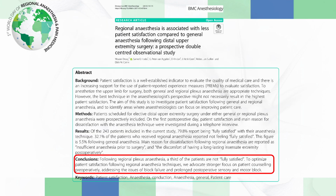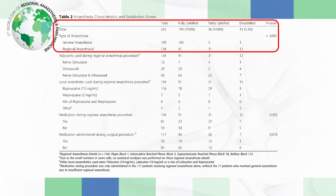Okay. Subsequently, there was this particular 2019 study done by the Dutch, where they had about 243 patients, and they divided between GA and RA, and a third of the patients were not fully satisfied. So I said this is actually coming from a Western European model population. And if you look at the data, for the GA, most of them are fully satisfied or partly satisfied.